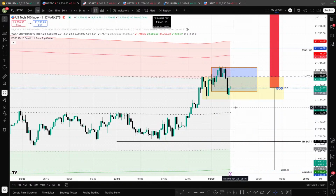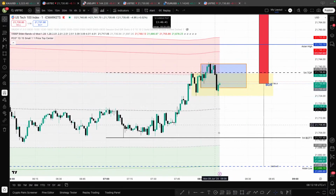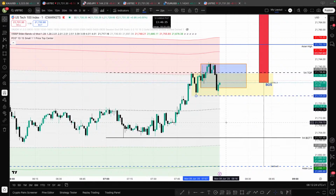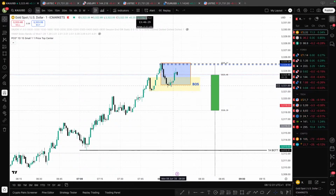Right guys, so we had a breakout on Nasdaq here below. But I want to see break of structure here under those lows. Gold is playing games here.